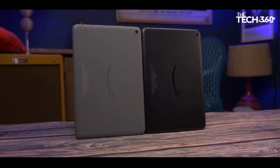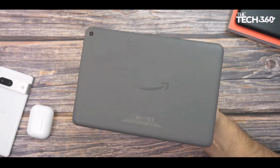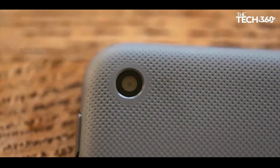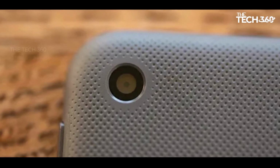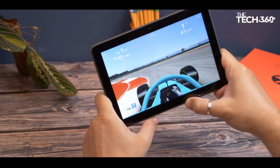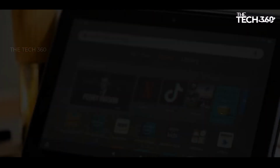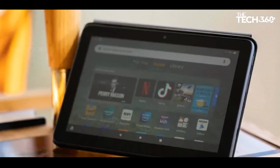The 8-inch display, though technically labeled as HD with a resolution of 1,280 by 800, brings a tangible improvement over its predecessor. It enhances the overall user experience, making it well-suited for activities such as reading, social media browsing, and even some light gaming. Amazon's Fire HD8 emerges as a commendable option, striking a balance between cost-effectiveness and enhanced features.